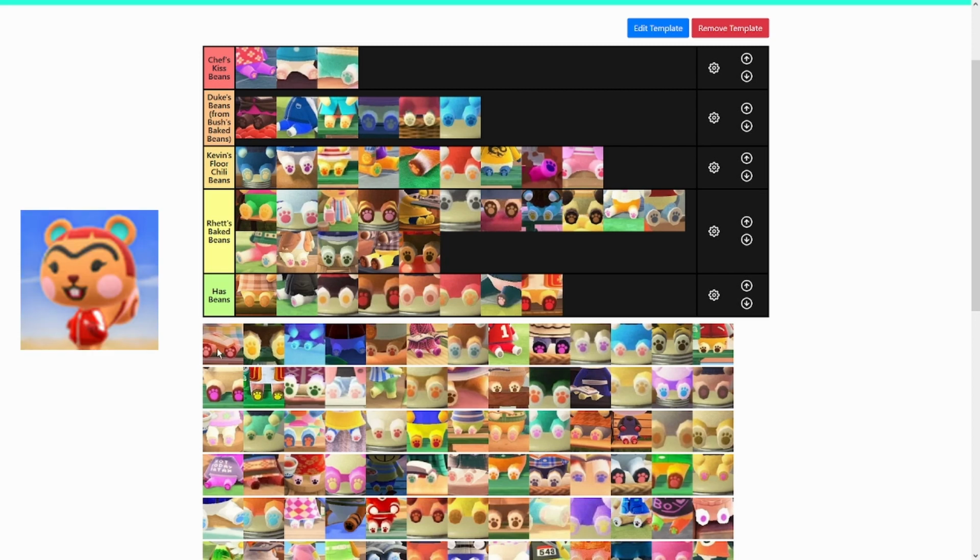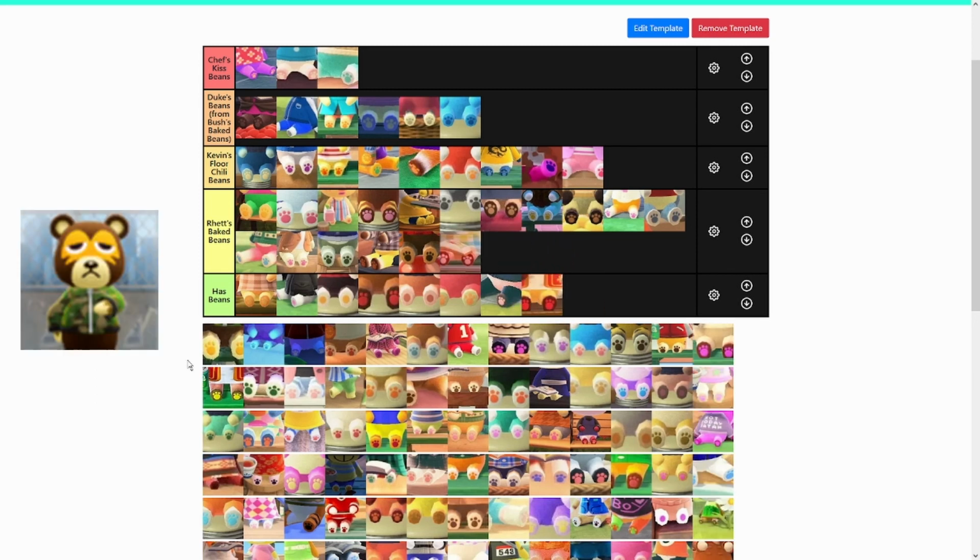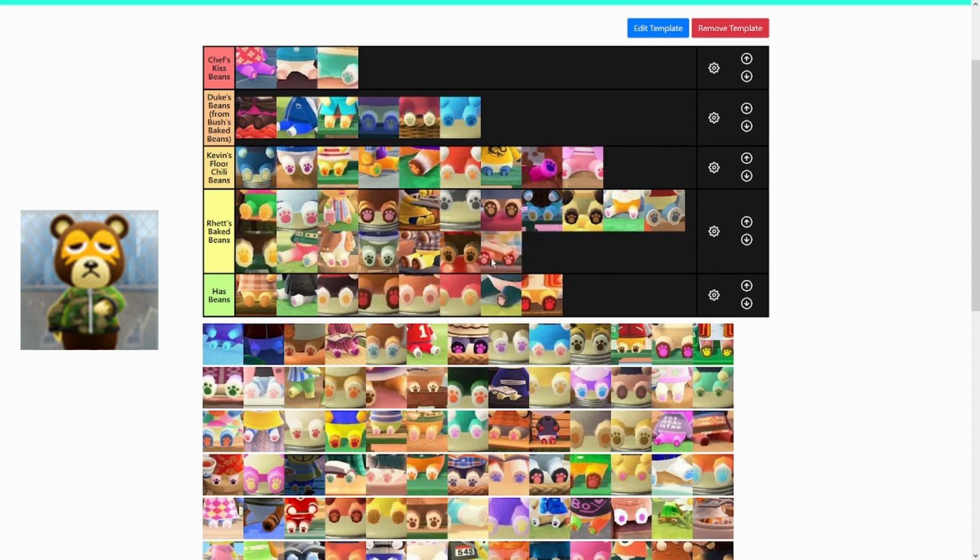Hazel, so cute, cute little paws. Not as obsessed though. I could be more obsessed, so I'm gonna put these into Rhett's baked beans. Ike. Ike has some cute beans. I think in general I'm not a fan of the yellow, so I'm gonna put them into Rhett's baked beans.